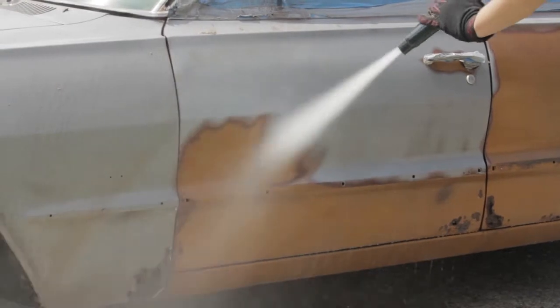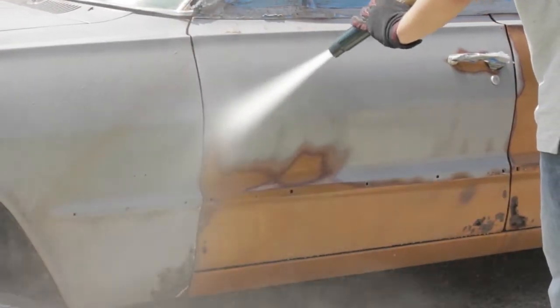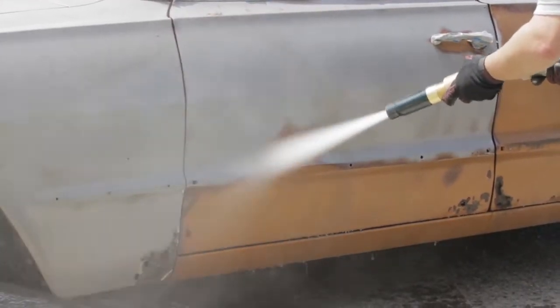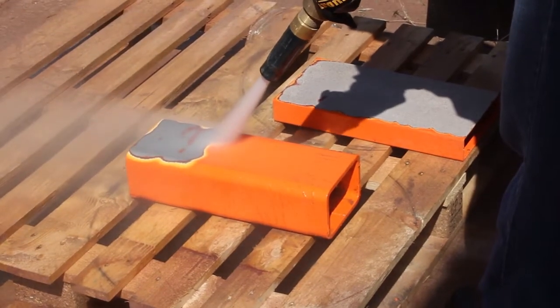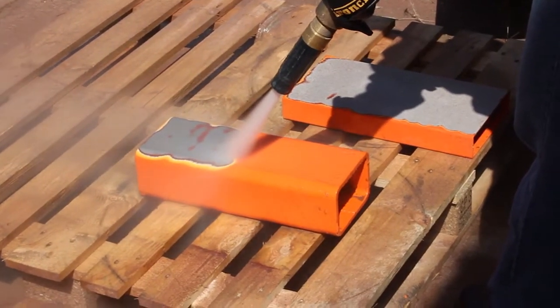We use recycled glass abrasive, which is environmentally friendly. We can remove paint, rust, body filler, and even undercoating faster than any other method. We can even remove multiple layers of powder coating faster and cleaner than any other service.